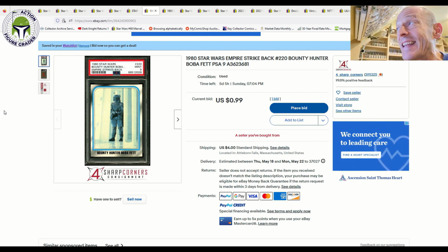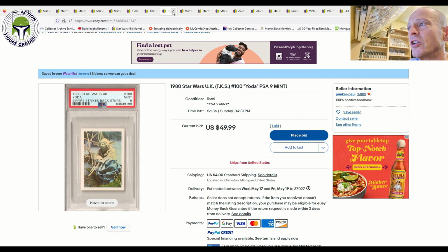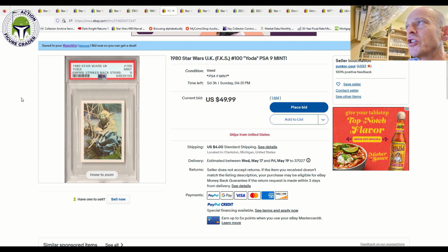This one's at 99 cents. One bid so far, 5 days, 5 hours left. Very high grade, and I think that one will probably go for $50 to $75, somewhere in that ballpark. Excuse my voice. But I think that's a pretty good looking card, and will probably go fairly cheap.